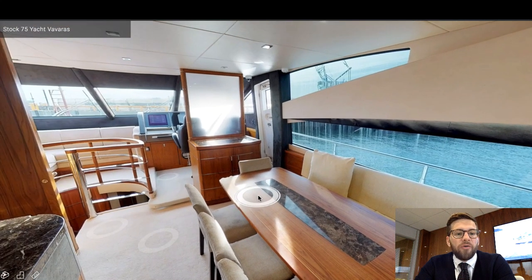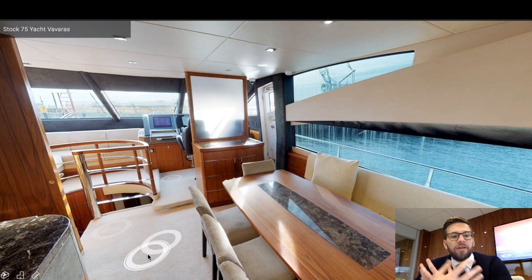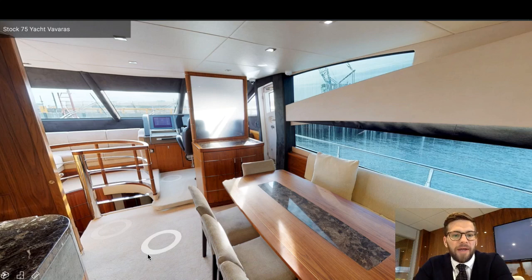The helm area is actually guarded here. This screen has a switch which you can turn that piece of glass into completely see-through, or as you can see it now. So it's just to hold off the area of the helm, just hide it slightly, just if you've got crew up there, etc. And you've got a lovely wine cooler and also glass storage underneath this piece here.